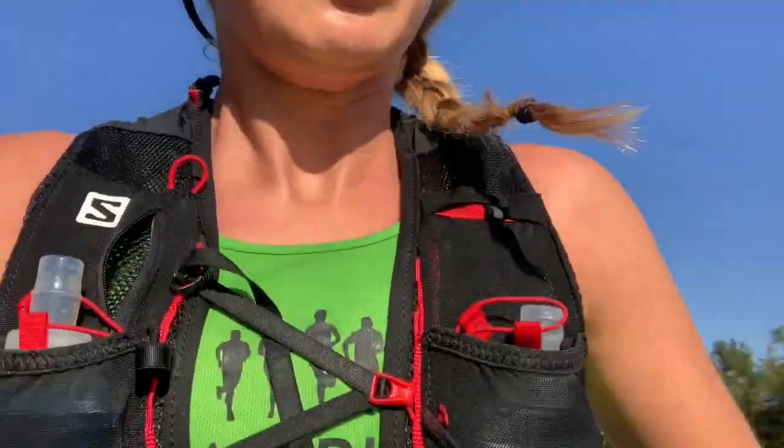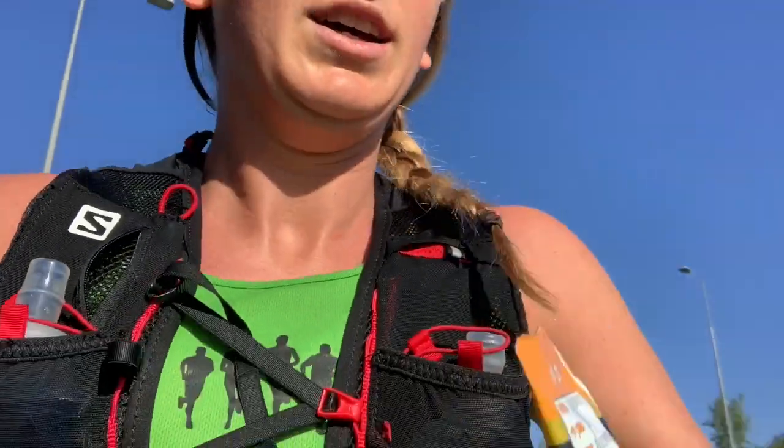6 miles in, having my first gel. Now, normal strategy for marathons would be 5, 10, 15 and 20. Because I'm not running at race pace, I'm just going to take 2 today, 1 at mile 6 and 1 at mile 12. I've got my water with me to top up.